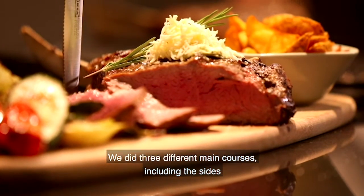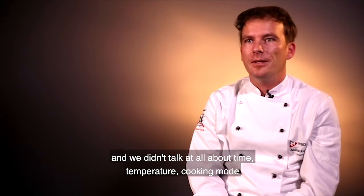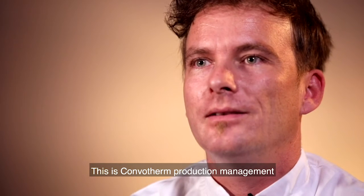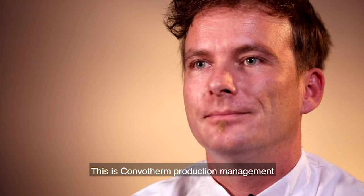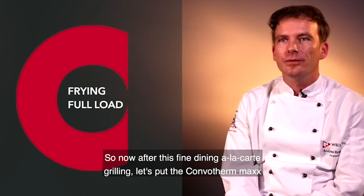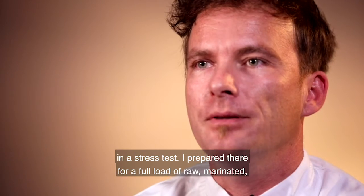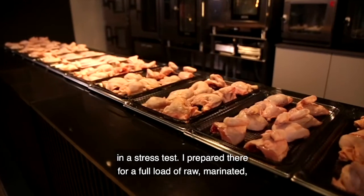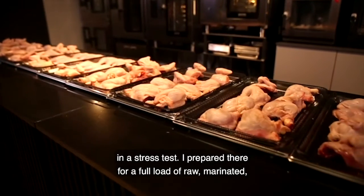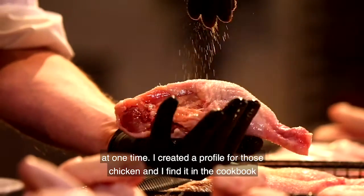We did 3 different main courses, including the sides, and we didn't talk at all about time, temperature or cooking mode. This is Convotherm production management. So now after this fine dining a la carte grilling, let's put the Convotherm Max in a stress test. I prepared therefore a full load of raw marinated chilled chicken. And these we want to make brown and crispy at one time.